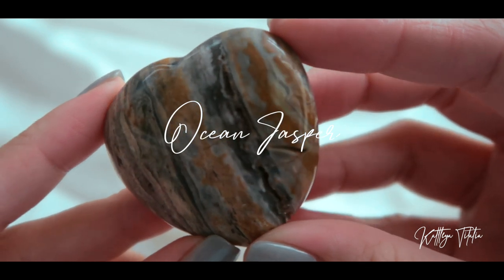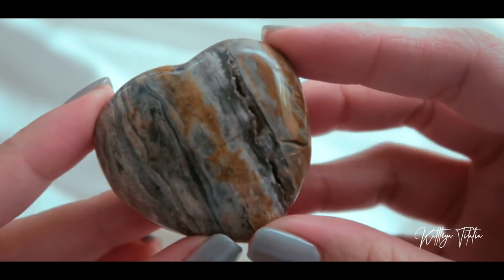Wait a second, did I get this? I don't remember getting a heart. Why is there a heart here? You guys are so nice. I think this is a freebie. Is this a freebie? This one is an ocean jasper heart. I have a thing for ocean jaspers, so.